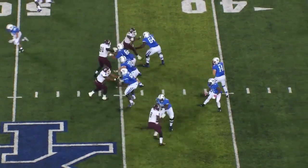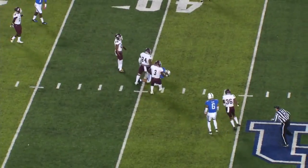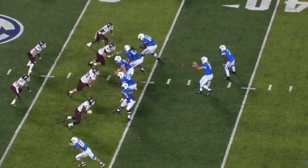Same formation as Tolles drops to throw. 4-man rush. Tolles sets and fires. A diving attempt made. Did he pull it in? Looked like he did. Catch. Trying to score a quick one.